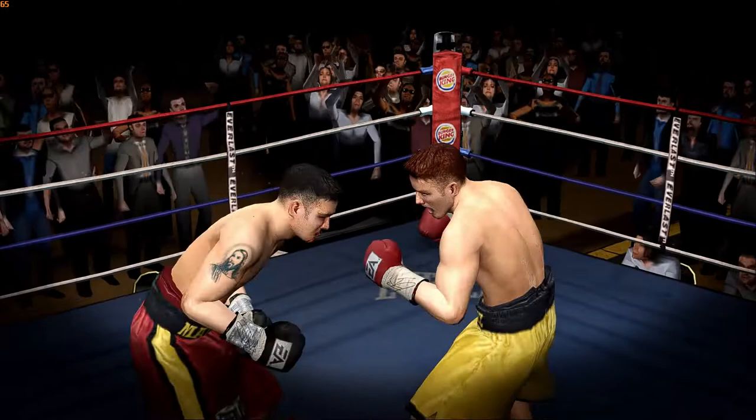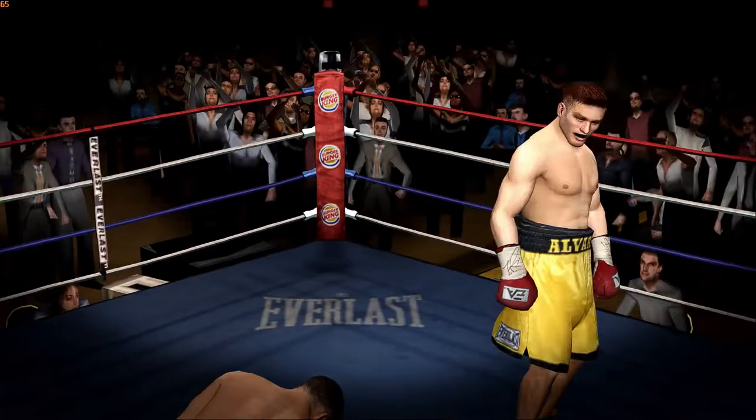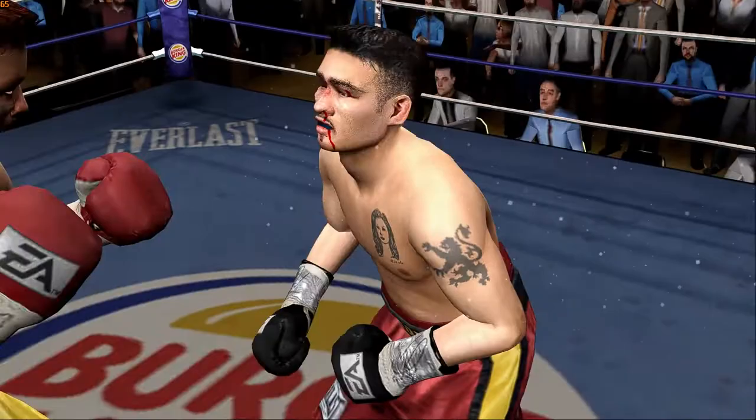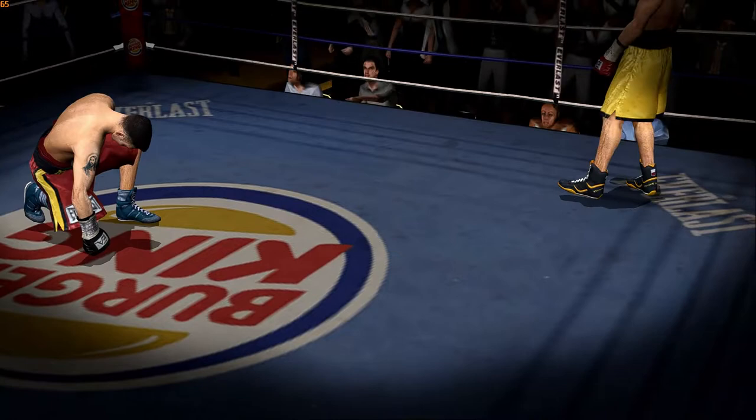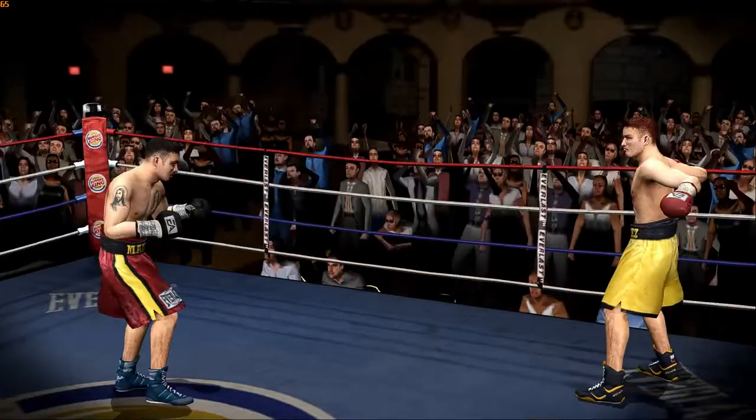Assassin crashes down as he gets clocked by a hard hook. You can see it hurts him after being drilled in the midsection. I didn't know if he could get up after... One, two, three, four, five, six, seven, eight. I thought this fight might be over after he went down, but he got up and is showing true grit.